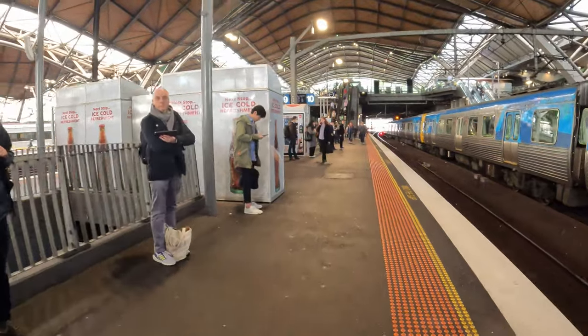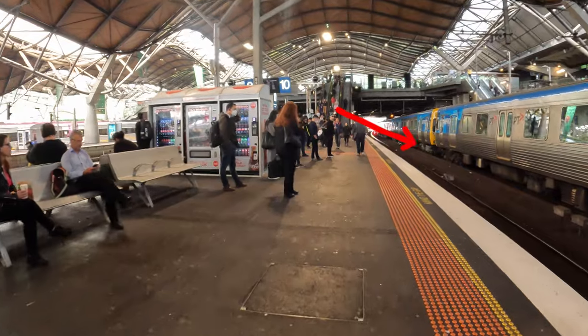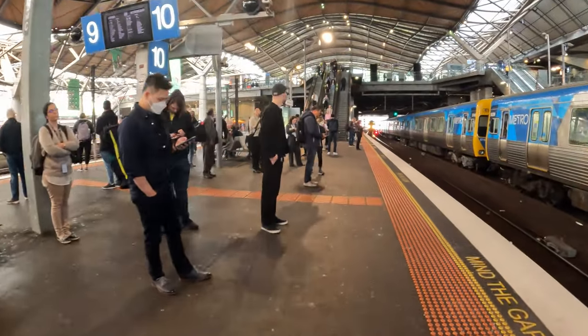Notice the second three cars of this Comeng set have light grey bogies. A lot of these bogies were found to have cracks in them and had to be replaced fairly recently, and I'm pretty sure those grey ones are new ones that have been replaced as part of the program.